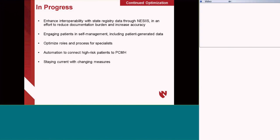So we are continuing to enhance the efficiency and the usefulness of the tools that you've seen. For example, we have already integrated the state registry with vaccination information, so that it is auto-queried when our providers are looking for the flu vaccine. So if it's already been provided anywhere in the state, that's automatically documented, and the provider doesn't have to do that.